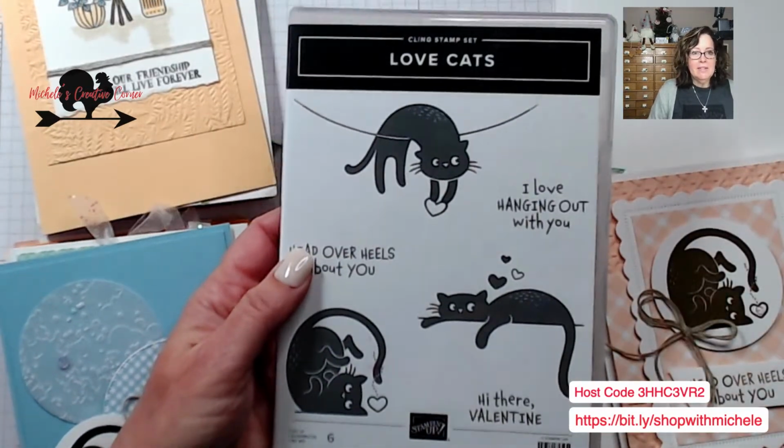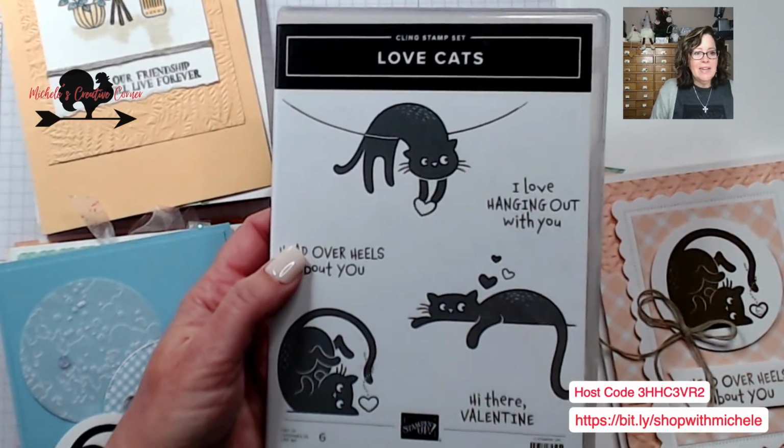Today is the first class to go for January of 2023. And we are going to feature a brand new stamp set from the mini catalog that will be live on Thursday. So I'm going to switch cameras and go ahead and show you what all we have in store today. Okay, so first, this is the stamp set that we're going to be using today.